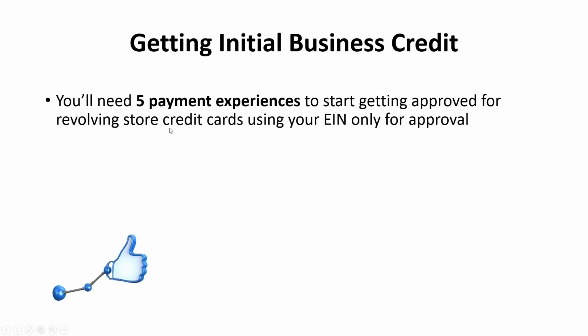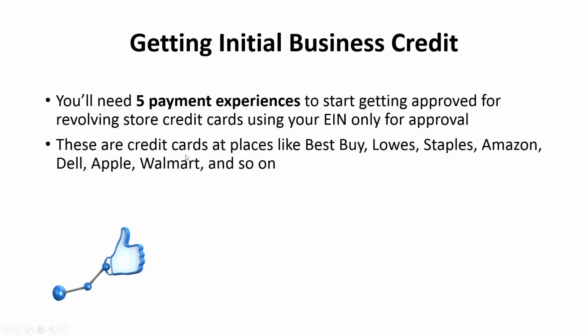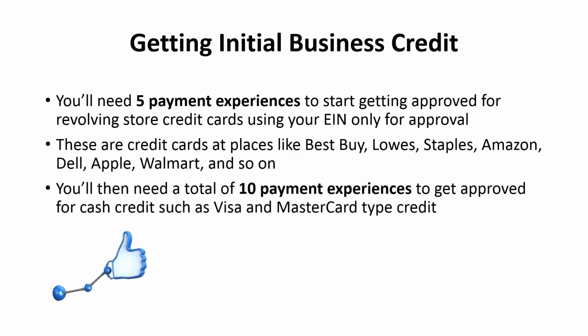What do I mean by store credit? Credit you can use in stores. You're not going to get a Staples credit card and go into Office Depot and use it. You can only use it in Staples. So when I say store credit card, that's what I mean. A credit card you could only use in that store that issued you the actual credit. Don't worry, we're going to get to cash credit accounts. But for right now, we're just talking about these store credit cards. So these are credit cards at places like Best Buy, Lowe's, Staples, Amazon, Dell, Apple, Walmart, and so on. And every one of these I mentioned offers this kind of revolving business credit.